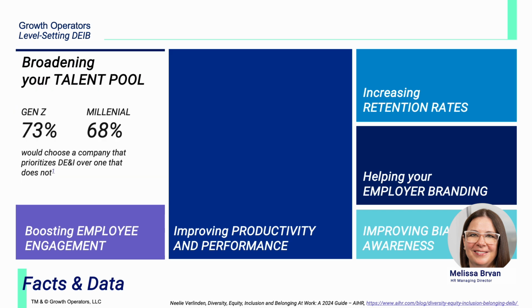Broadening your talent pool. If an employer can actively demonstrate their commitment to DEIB, Millennial and Gen Z candidates are more likely to apply to work for them. A recent Ernst & Young survey found that 73% of Gen Z and 68% of millennials would choose a company that prioritizes DEIB over one that does not.